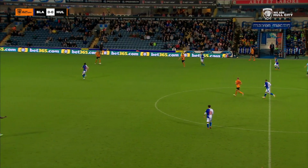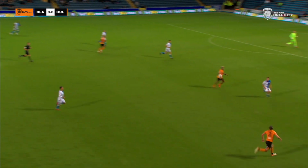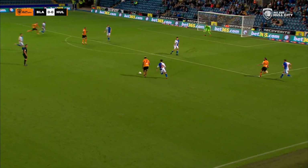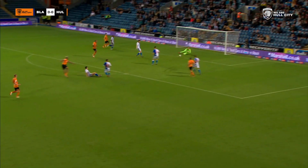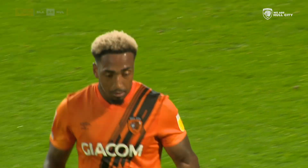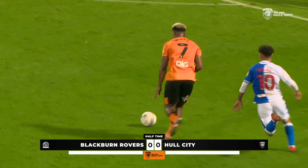Pressing from the hosts. Good ball retention from Hull City. It's a lovely raking ball to the feet of Wilkes. He takes on the shot, but it's a tame effort. You can see why they're having such struggles in front of goal.